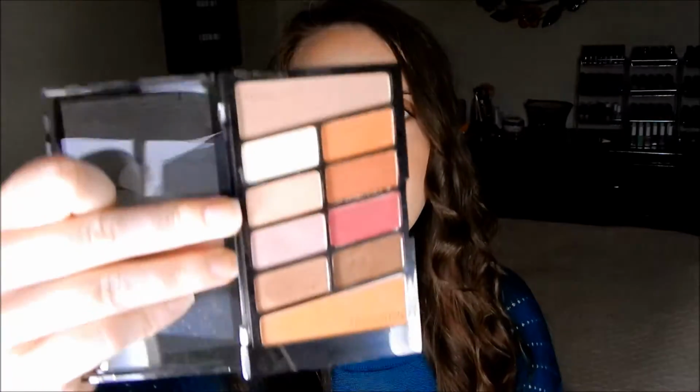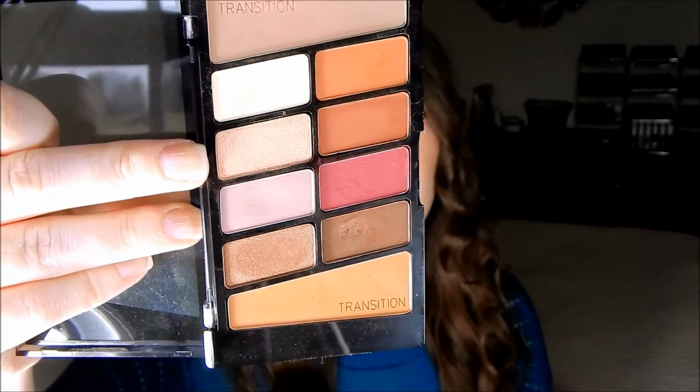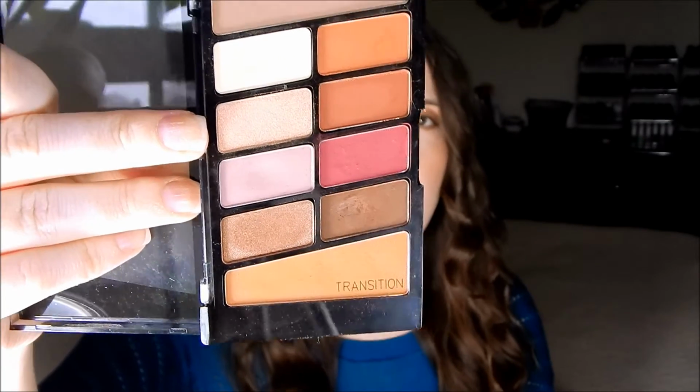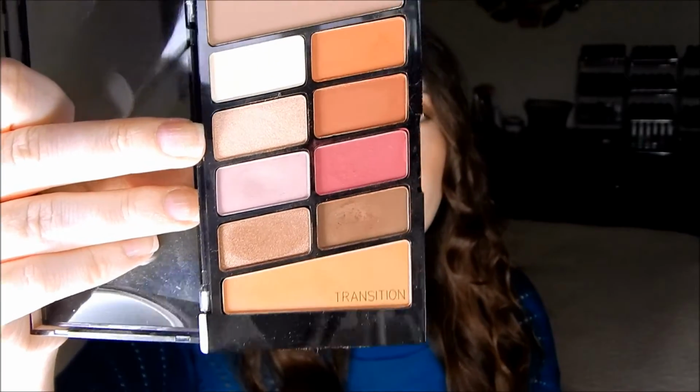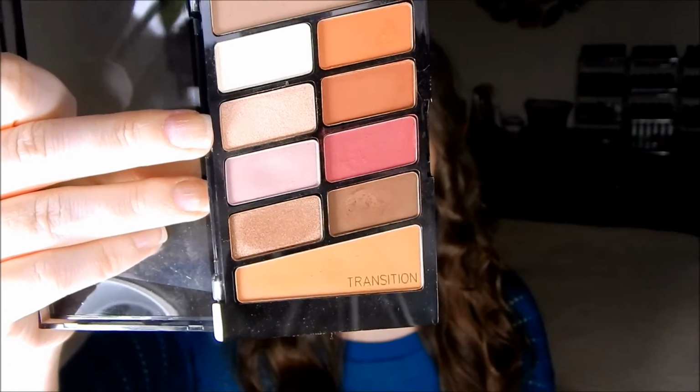I also kept the Wet n Wild Rosé in the Air palette. This one is supposedly a dupe for the Modern Renaissance or Soft Glam. I can't remember which one. But again, this is so affordable, and the shades are pretty good for a drugstore palette. So I just didn't see the point in having the Anastasia palettes when I have this, and it's so easily and readily available to me and so affordable that if I love it, I can always go repurchase it.